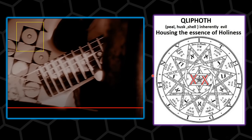We've seen that in my Mother of Exiles decode, where we broke down the Statue of Liberty, who sits on an 11-pointed star called a Kelipot. And the Kelipot represents the human host body, our flesh body, and it is a peel, husk, or shell, and it's inherently evil. The flesh is inherently evil. It's opposite to spirit. And it houses the essence of holiness, which is the spirit, the five-pointed star, the angel, us, sitting right in the middle of the Kelipot.